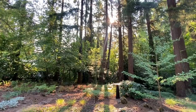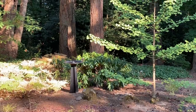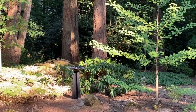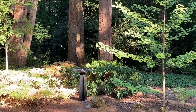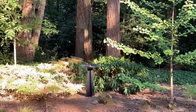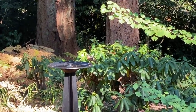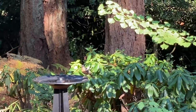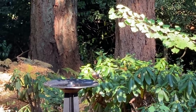Perfect. I want to see a full-on bathing situation. You want to see it fluttering around in there, swimming, taking a bath? This is our first sighting with the camera on of a bird in the bird bath. And it's just a cute little robin. There is a woodpecker hopping around, but I think we scared it off.